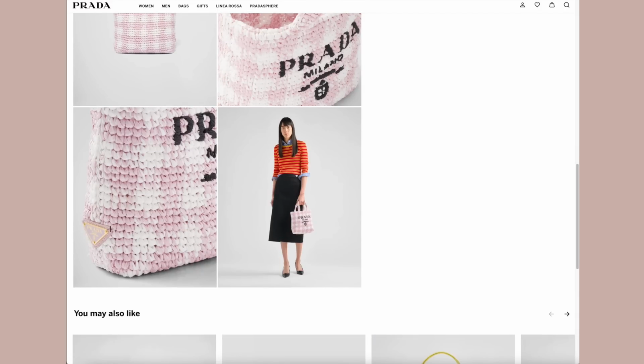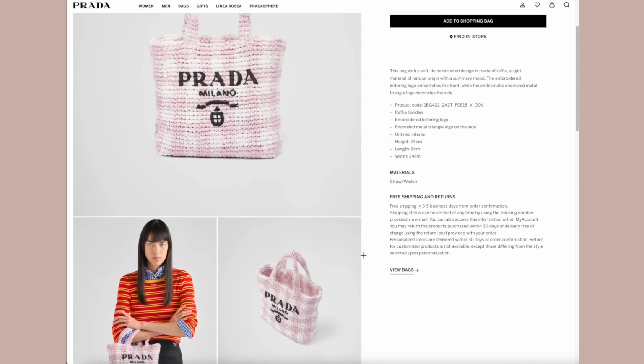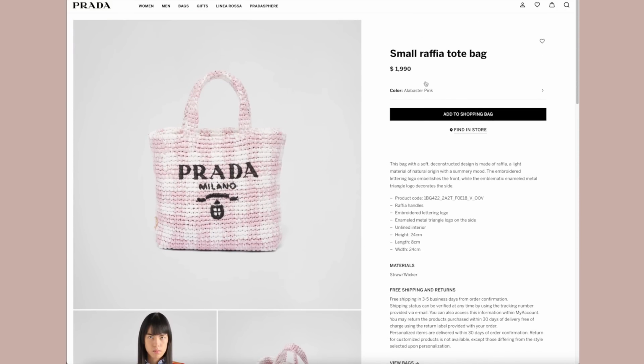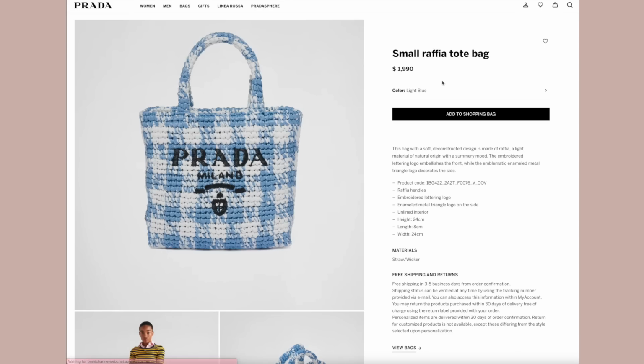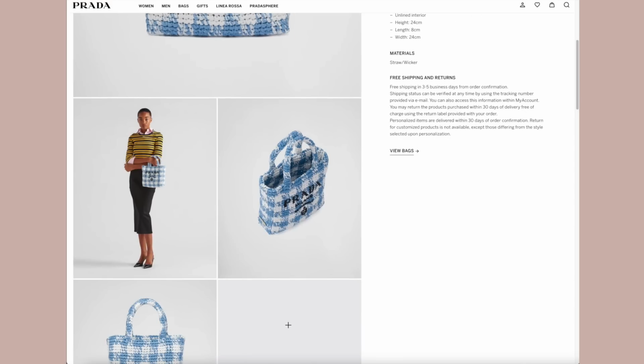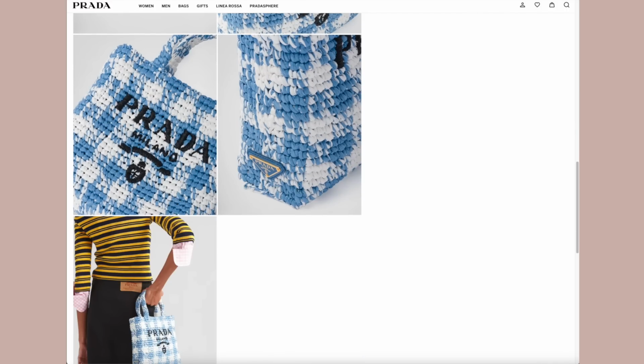One of my favorite things about the Raffia tote is that they have the Prada symbol triangle on the bottom of the bag. So the regular one is silver and black hardware, whereas the Gingham one is gold. So I honestly love the pink, and the Gingham with the gold on the bottom is so nice.